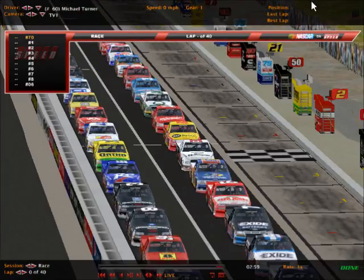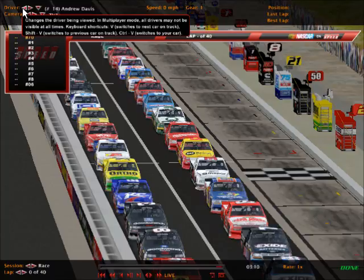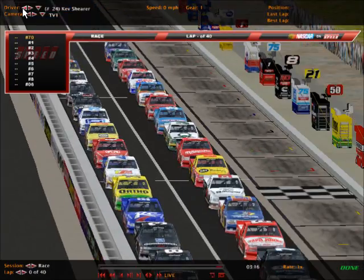Next row down has Michael Turner, number 60, the Cat Rental Store Chevrolet, and the 44 Federated Auto Parts Ford of Quentin Moore has the outside. Next row down, Andrew Davis, the number 14 Milwaukee Ford, and beside him will be the number 43 Dodge Dealers Dodge of Joshua Collard. Next row down has the Quaker State Chevrolet, truck number 24. It's Cab Shearer. Beside him will be the number 28 Napa United Ford of Keith Batson.